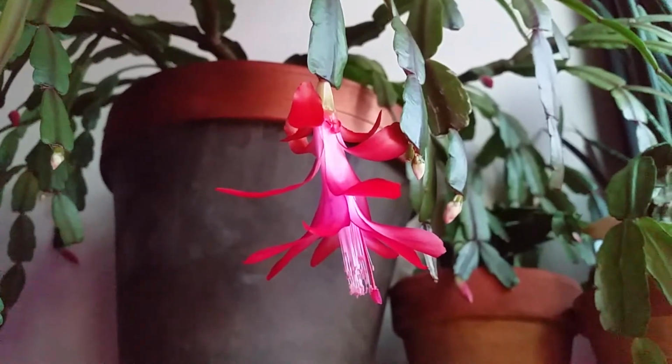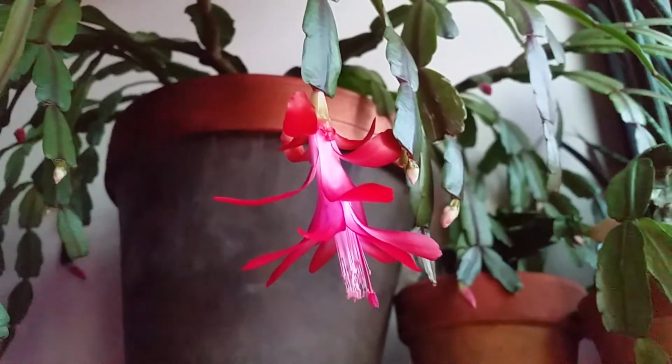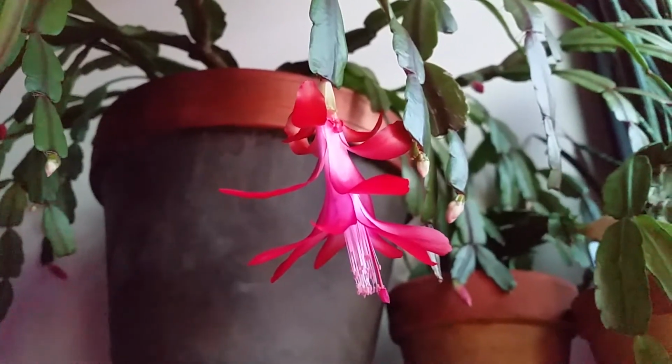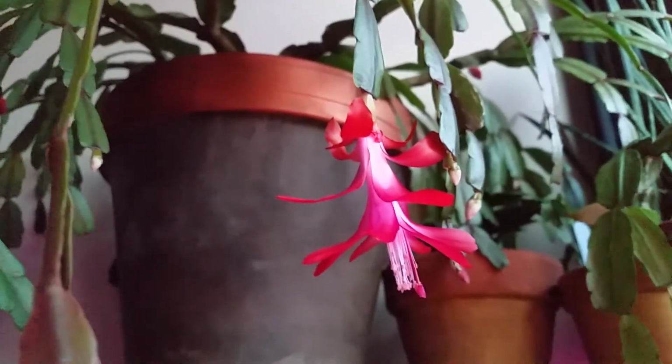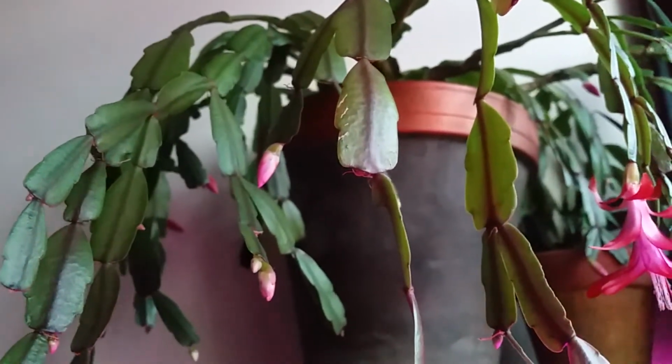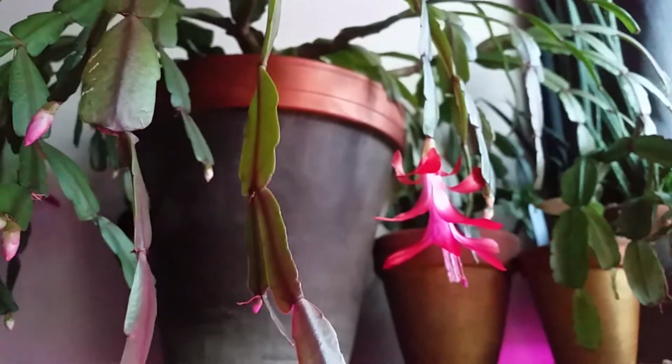So it's now been about a week and a half since the last update, and as you can see, the first flower is now completely open. This is the only one that's opened so far on the Christmas cactus. There's quite a few buds forming elsewhere, as you can see. And this normally does start flowering for me in November.